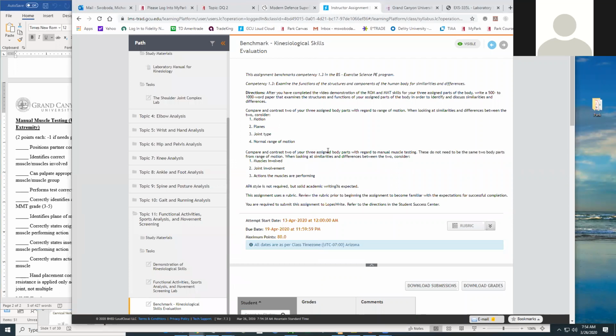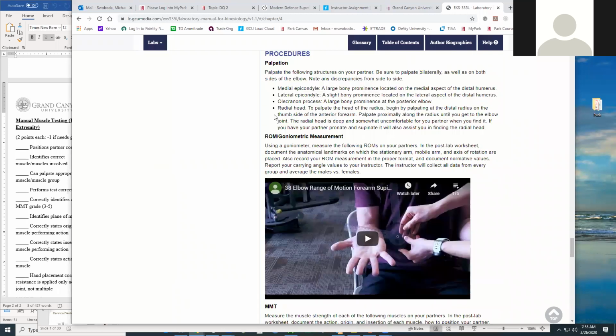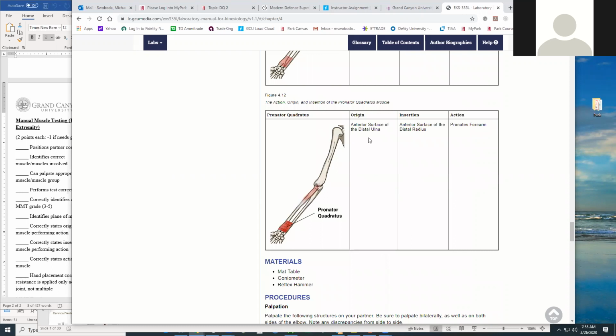And then when you compare these 2 for this written part, you have these 3 things here: the muscles involved, the joint involved, and then the actions of the muscle. So really straightforward there. No, APA style is not required, so don't worry about that. If you're using any sort of outside sources, make sure that you do cite that. So you still can't just plagiarize, but for example, you don't have to cite the lab manual if you're telling me that, I don't know, pronator quadratus pronates the forearm. You don't have to cite anything like that.